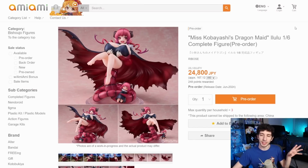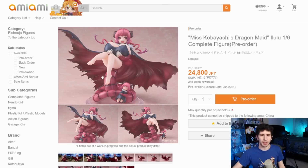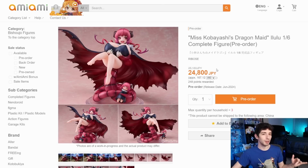If you could get past the face, I don't think this is too unreasonable considering how big the cloak is, how long her tail is, and the paint looks great all throughout the figure.